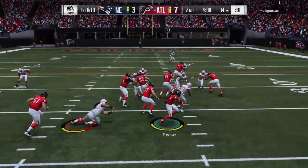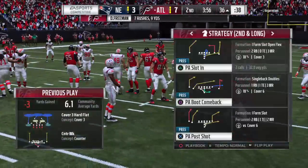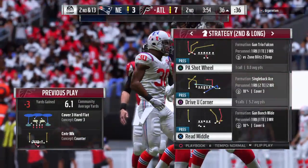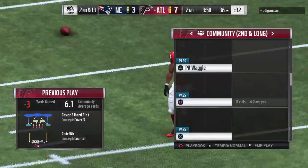On the counter, Devontae Freeman. And that play went nowhere. Losing yardage. It'll be back at the 36. A loss of a full 3 yards, and now it's 2nd down.